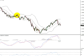I want to start with the euro dollar that looks like it's creating a head and shoulders on the daily chart right here. It looks like we are breaking this pattern. Let's take a look. The MACD is very bearish. It's a lot below the zero line. It means the market is very bearish. So I think we are ahead of a continuing downtrend.